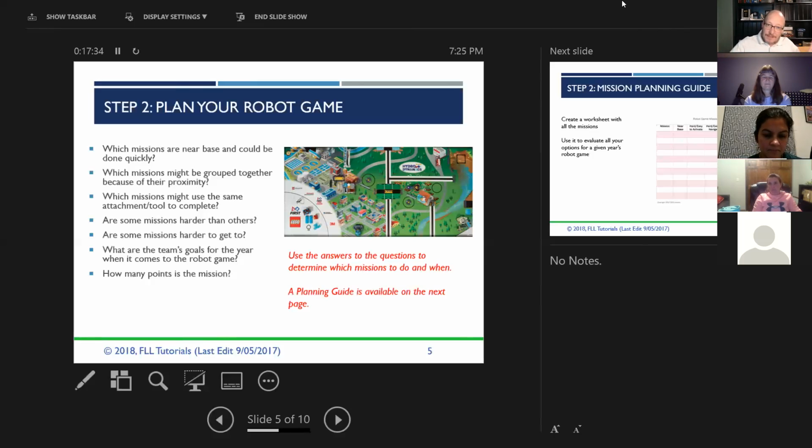The first thing to do, though, is plan out your initial strategy, what you think the team's going to be able to accomplish. It helps if you actually have each kid map out how they think they can attack the board. Like, we want to start the robot over in here and go here and then go here. And this will be mission 1 and this will be mission 2. So that way you're getting input from all the team.